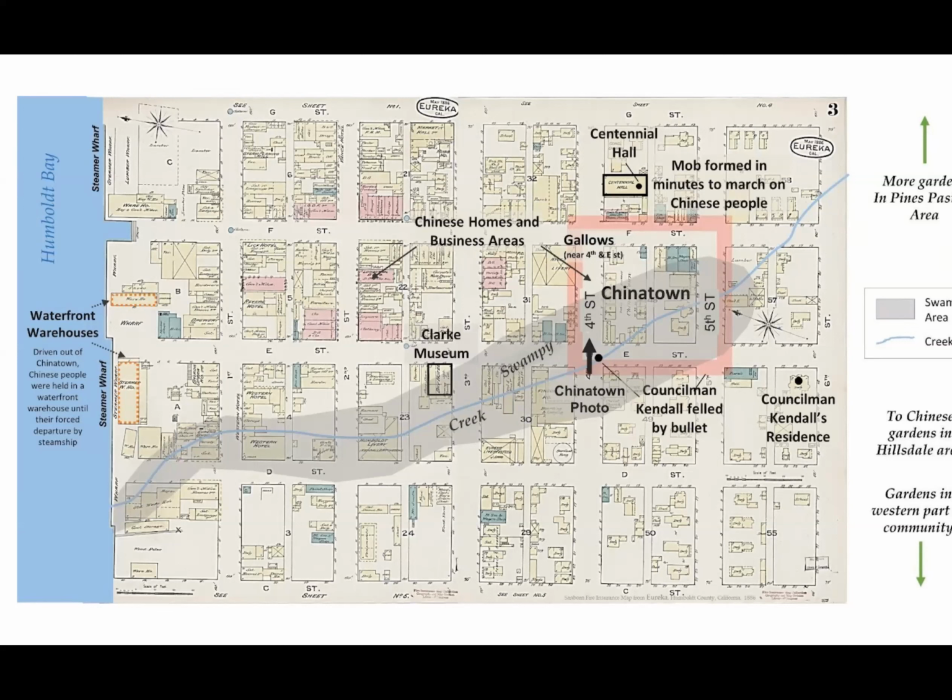So in this picture, Chinatown is outlined in the red square. And then there's kind of these arrows that point to other areas. And then the truck gardens were on the outskirts of town, which at the time, town kind of ended around 8th Street. So these other areas like Hillsdale and Pines Pasture, those were out in the woods or on the edges of town. You can also look at records from the 1880 census that shows that Chinese residents lived with white families outside of Chinatown. So I kind of mentioned that.